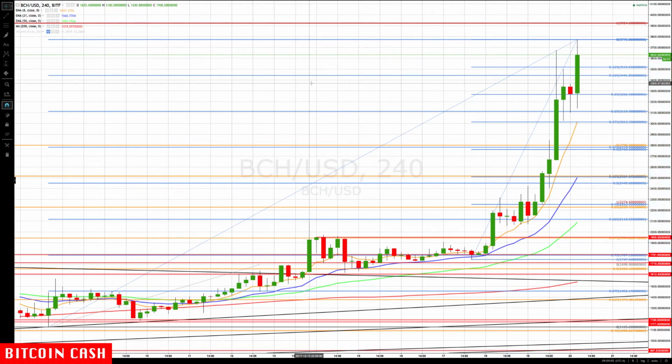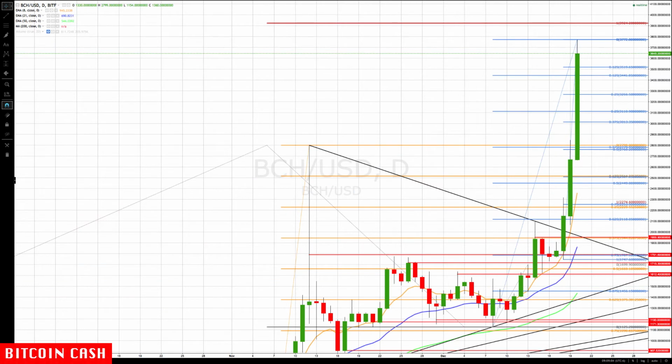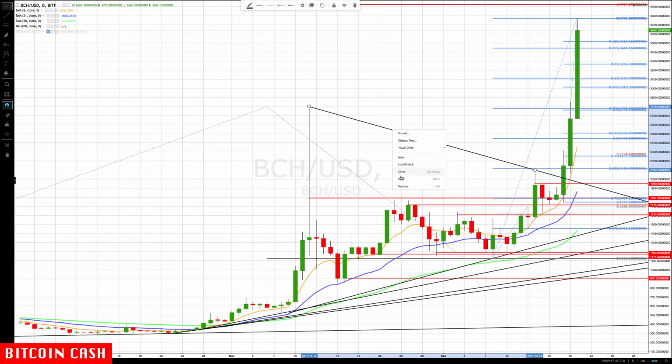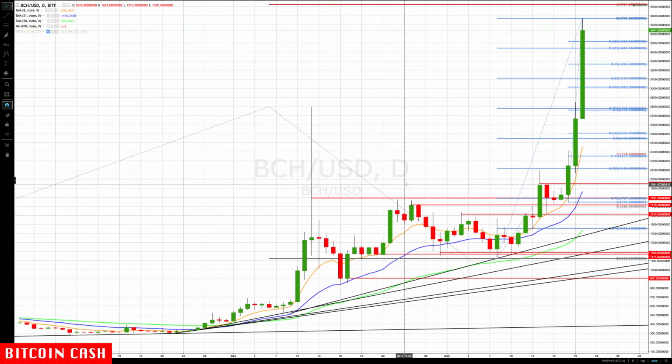But remember, it has gone vertical. Let's check in on the daily chart. This puts it into perspective. This is not going to be sustainable, but it's going to keep going as long as people are piling in. As long as people are piling in, it's going to keep going up. But at some point, people are going to stop piling in, and you're going to get a quick pullback move.